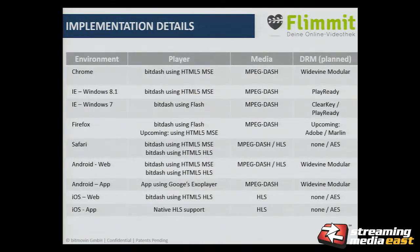In the different platforms, to really take it to the details, on Chrome you can go today with HTML5 MSE. That's the best platform to go for. You use MPEG-Dash, you can use Widevine Modular on the DRM side. That's straightforward. Same applies for Internet Explorer 11, where we also have the HTML5 MSE implementation ready to go. You can use MPEG-Dash and PlayReady on this platform. And with a multi-DRM provider in the background and common encryption, that's not as bad as it sounds at the beginning.